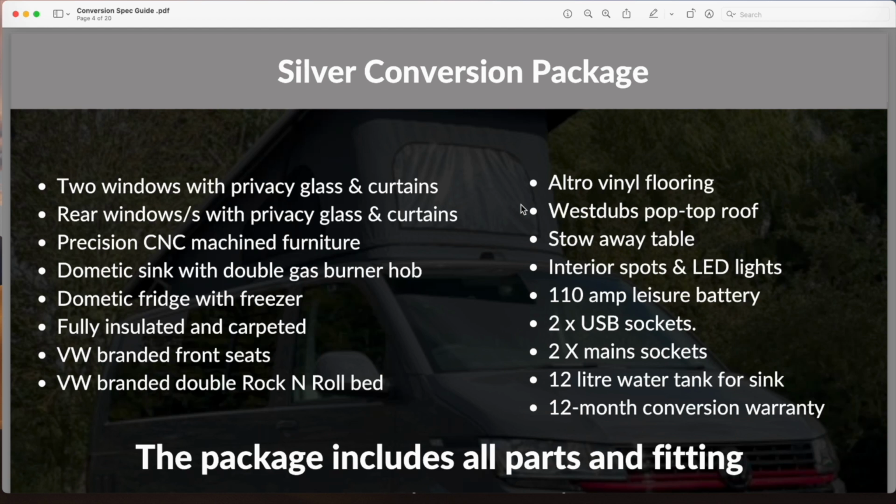Now all of our vans also have a stowaway table which tucks away just behind the driver's seat at the end of the cupboard, and this is a table that opens up and you can use inside the van, and then it stows away nice and neatly behind the driver's seat.